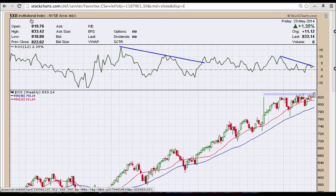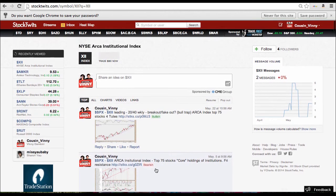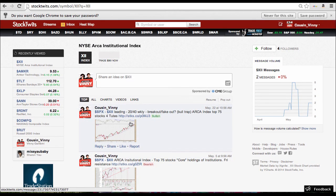Now, if you have stockcharts.com, you can just enter this symbol. If you don't have stockcharts.com, you can go to StockTwits and enter the symbol. StockTwits started the page back in August of last year. They were kind enough to do that, and since then I've been posting charts to that section, so you can pull that up fairly readily and find out what the thoughts are on XII.